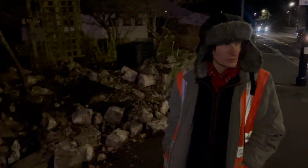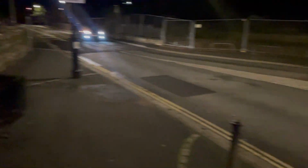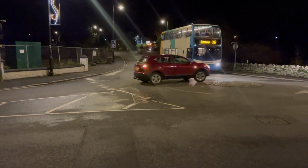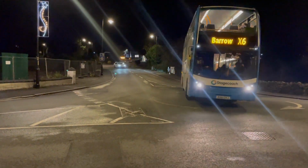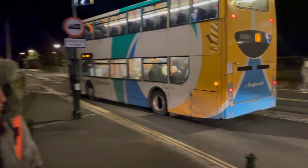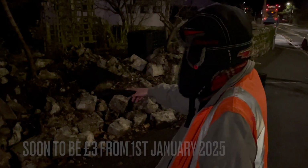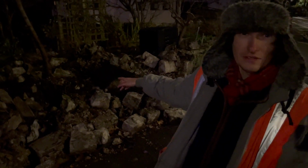Now this is what's left of someone's garden, and I would just like to digress as the X6 buses over there going to Barrow. You can't beat riding on a bus for £2. Anyway, this was someone's garden. It's half a garden now. It's had about a couple of ton of van hit it.